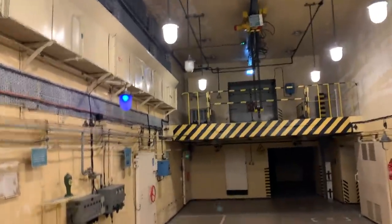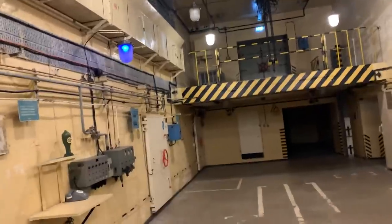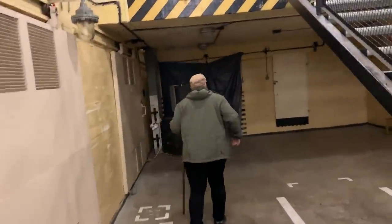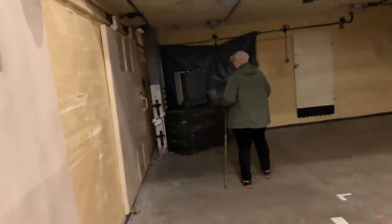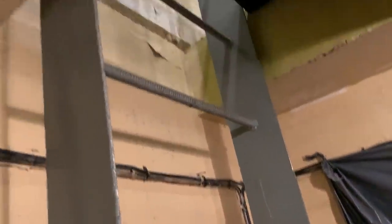So there's another door back there. Is there a back entrance? Yes. They use here. Okay. Oh, they climb down. Yes, up and down. They have no stairs.